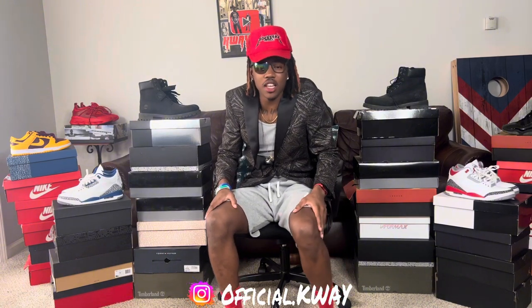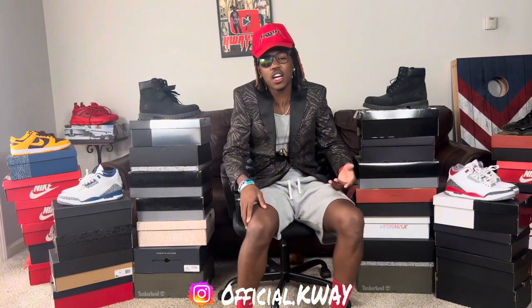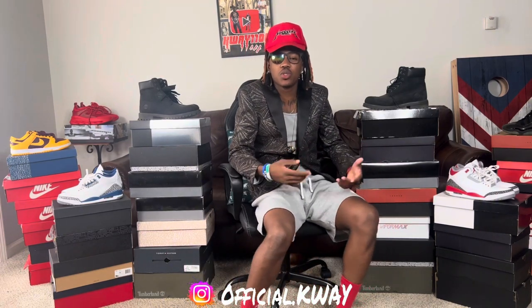Today I'm going to be showing y'all my shoe collection. If you got any of these shoes I got, type down in the comment which shoes you got. If you don't have the shoes that I got, type down in the comment which shoes you like.